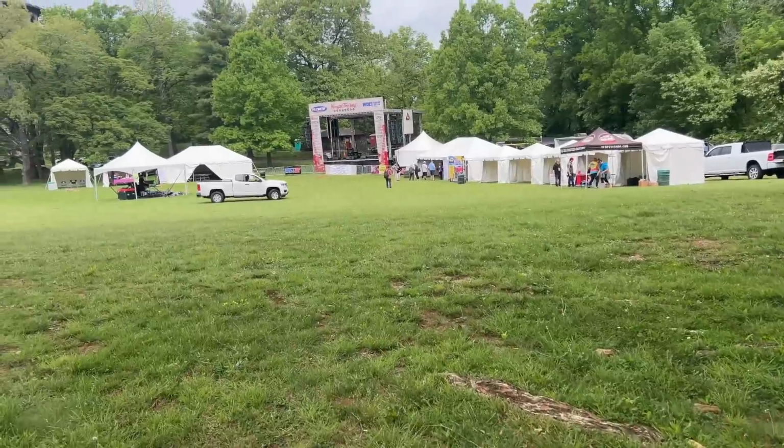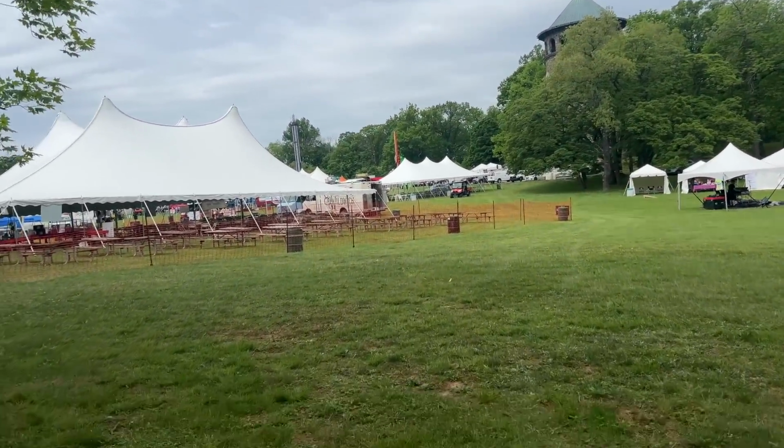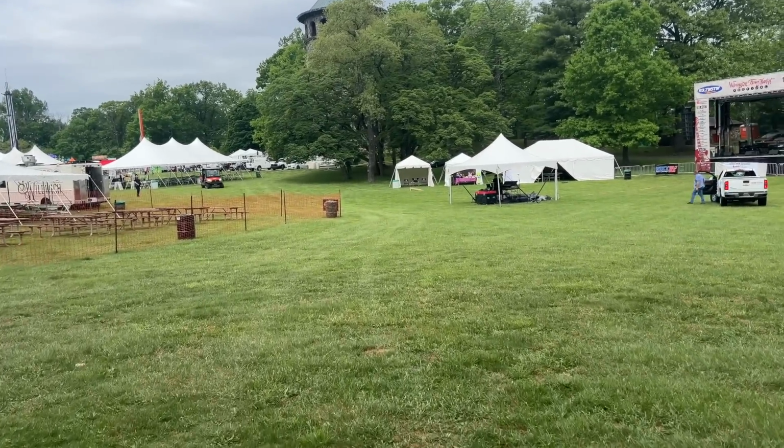It's gonna be fine. It's gonna be great. I don't even know where I am right now. I'm on the other side of that thing. I'm in the tents all the way over there, on the other side of the tower. We're gonna get there. It's gonna be fine.